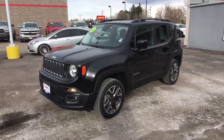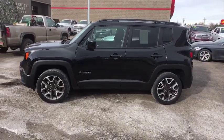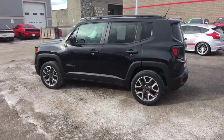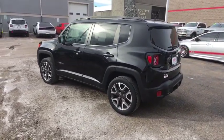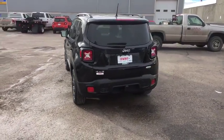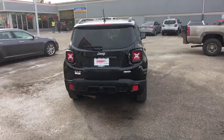2016 Jeep Renegade. The Jeep Renegade offers full-size capability built into a smaller SUV. The Jeep Renegade is an incredible combo of smart technology, cool colors, and innovative materials. It has a capable command center with the tools you need for discovering everything that's out there. This vehicle has less than 25,000 miles.